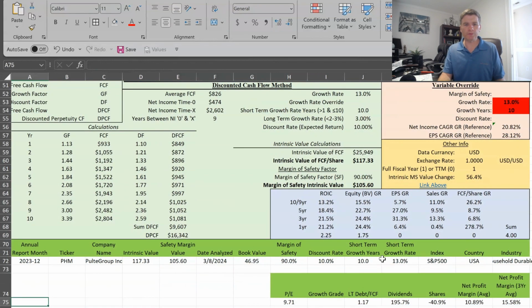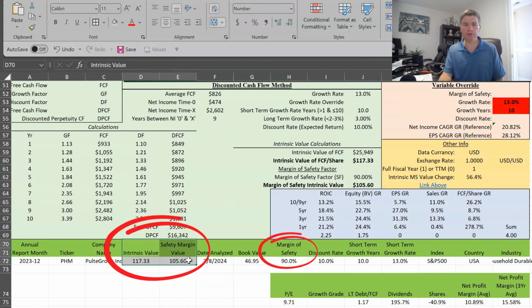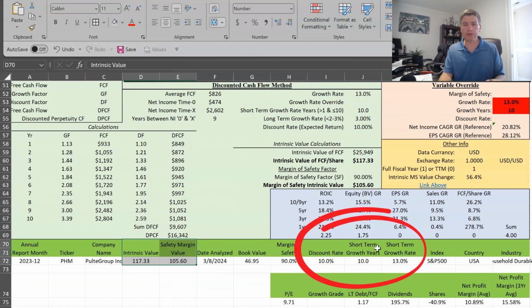So here's PultiGroup's valuation, and you see my intrinsic value is just over $117, and with a 90% margin of safety, brings it to $105.60. And stock is currently trading about 112 or maybe more like $113. And this valuation that I have is based on a 13% short-term growth rate over the next 10 years with a 10% discount rate. And I am using a 3% long-term growth rate.